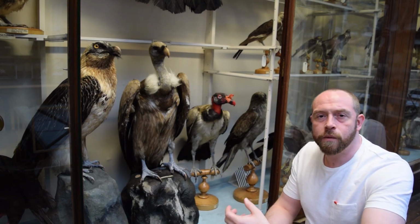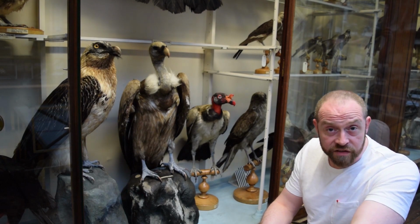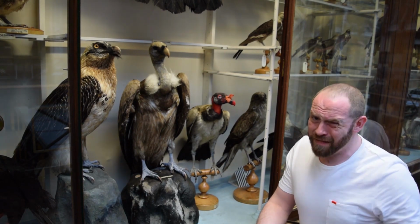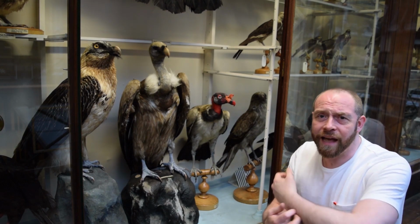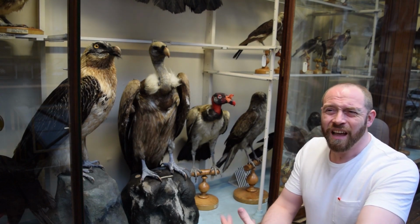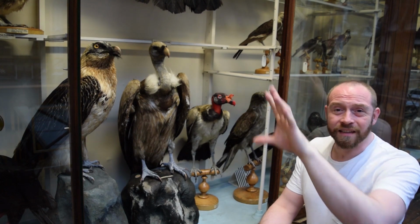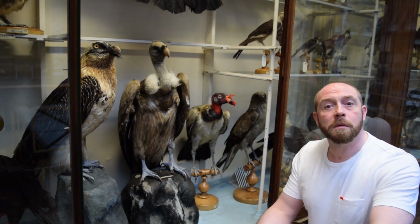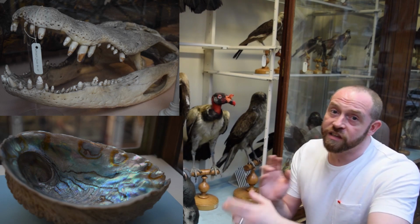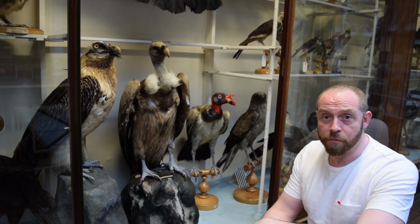So for the last few years, the upper balconies have been closed to the public because of health and safety issues. They've got low balcony railings, easy to fall over, not great. We have issues with not having enough stairs to be able to evacuate should there be any problems. And so as a result, we've not been able to open up the top two spaces, and that's a real problem because we've got some amazing specimens up here that the public really want to be able to see. Now, I've talked about some of them before in previous videos, so you can go and take a look at those to learn more.